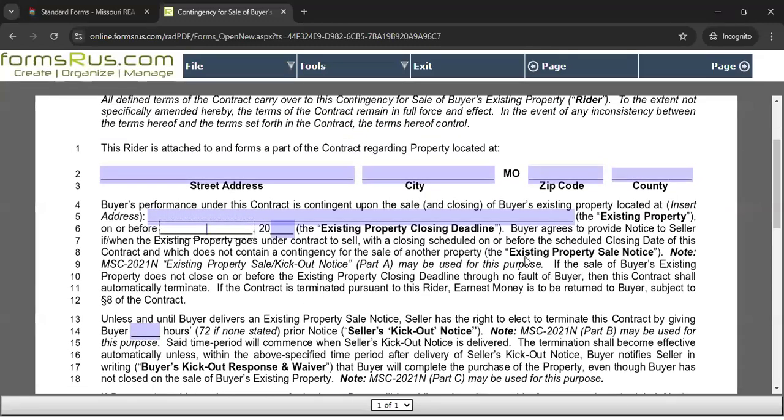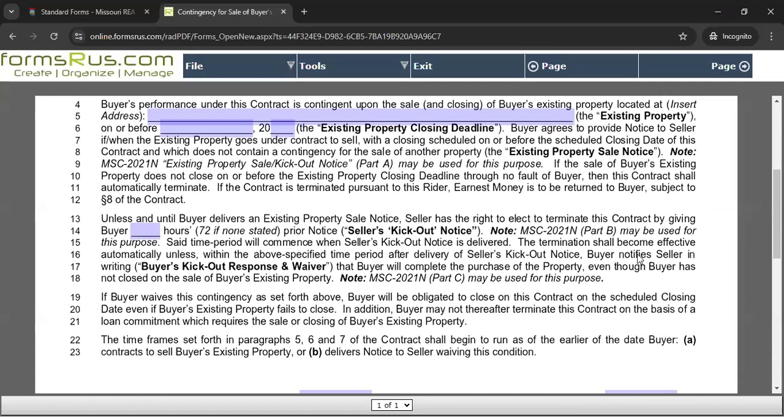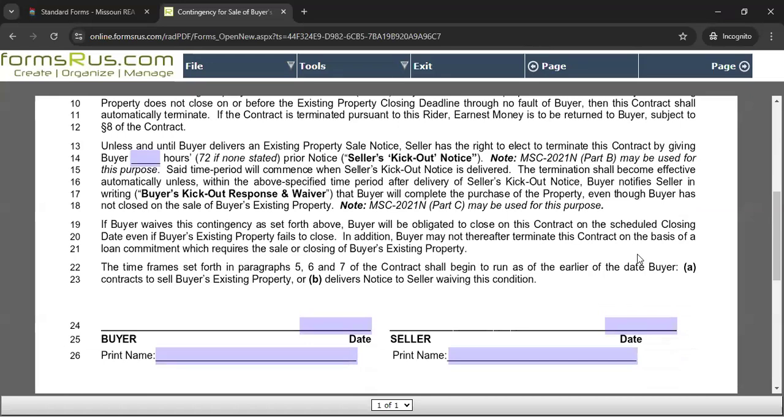So unless my buyer has submitted this existing property sale notice, letting the seller know that they are under contract on their property, the seller has the right to terminate this contract by giving me notice, 72 hours by default. I think that's fine. Giving me notice saying we're kicking you out of this contract. It does not necessitate that they have another offer on their property. They can just kick you out because they don't like you, but they've got to give you the option based on this to get out of it. And it's going to become effective automatically unless specified time.